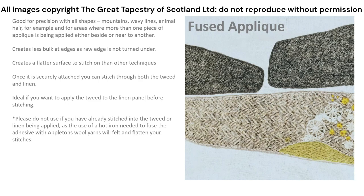It also creates a lot less bulk at the edges, because in this method it's a raw edge you're using. You're not tucking the edge underneath the shape, so you don't get any bulk. Harris tweed is a bit more bulky than linen, so when you turn the edge under, you can create bulk, especially if you've got lots of pieces of tweed quite close together. That's why this is good for areas where lots of pieces of tweed are going to be next to each other. It also creates quite a flat surface to stitch on, more than other techniques do.